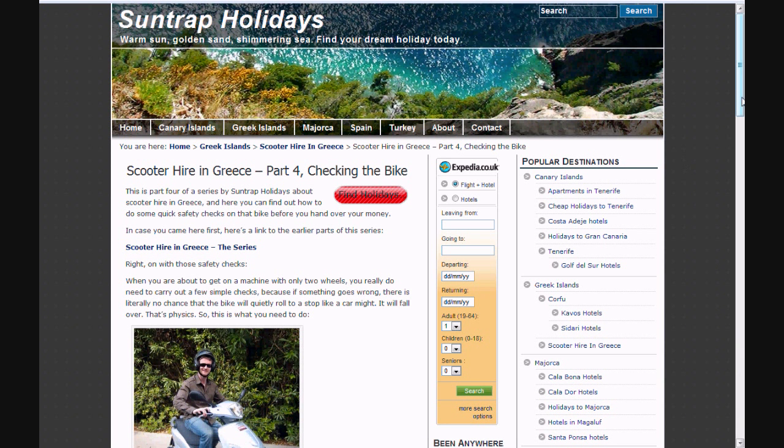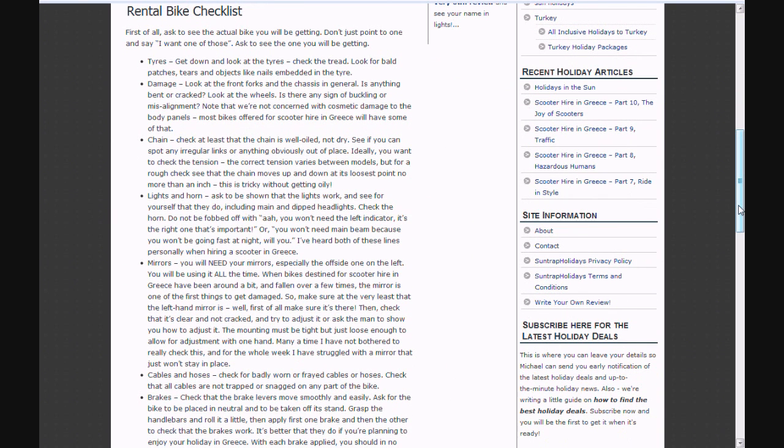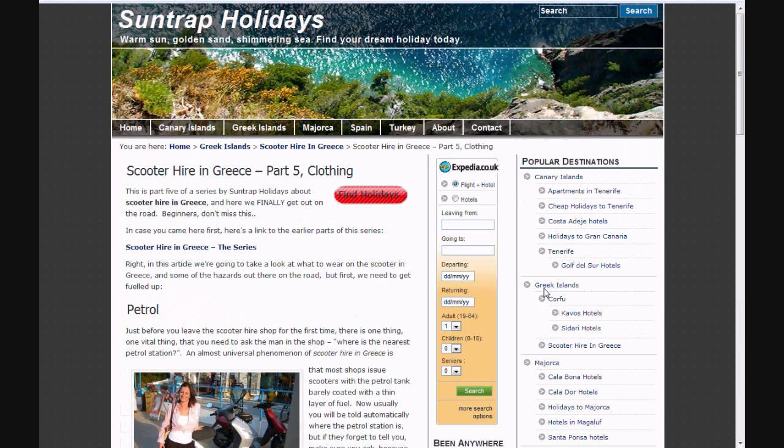Part 4, also continuing the safety theme, we give you some checks that will take about 5 minutes, but they're very important and easy checks that you can just do in the bike shop on the bike. If you're not happy about doing it in the bike shop, do it as soon as you've left the bike shop, and if anything's wrong, go back and tell the man in the shop.